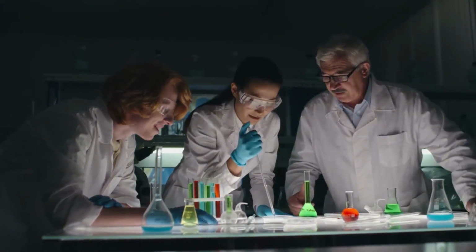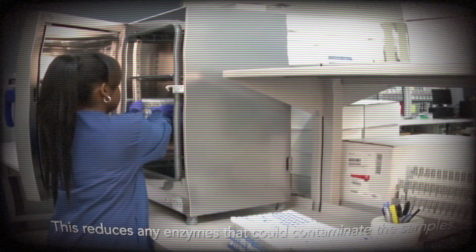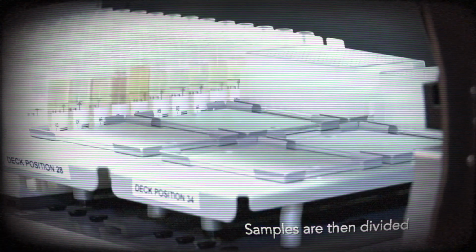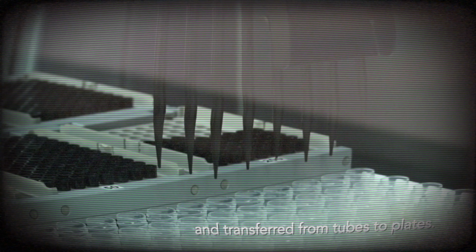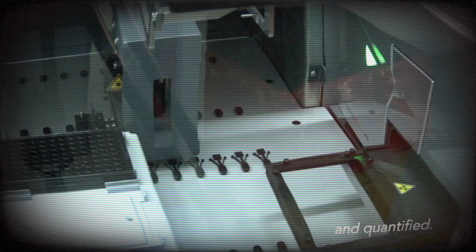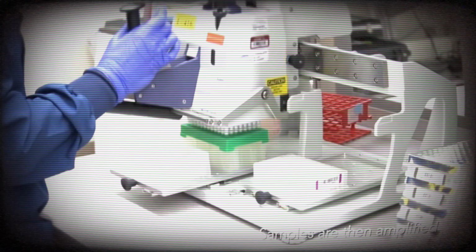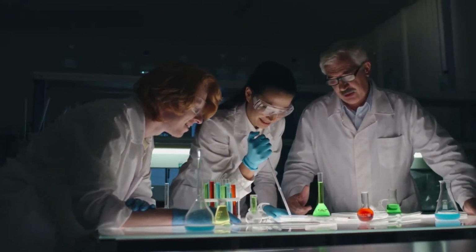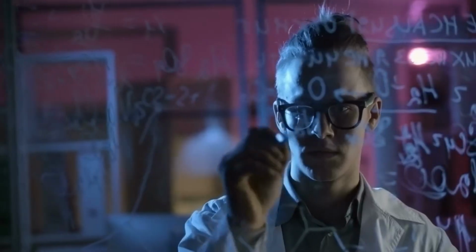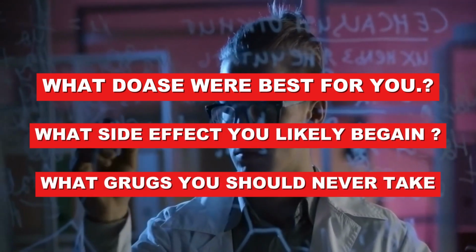This is personalized medicine, not based on your age, weight, or guesswork, but based on your genetic code. With just a cheek swab or a vial of blood, doctors can now decode how your body responds to medication. We're talking what dose works best for you, what side effects you're likely to get, and what drugs you should never take.